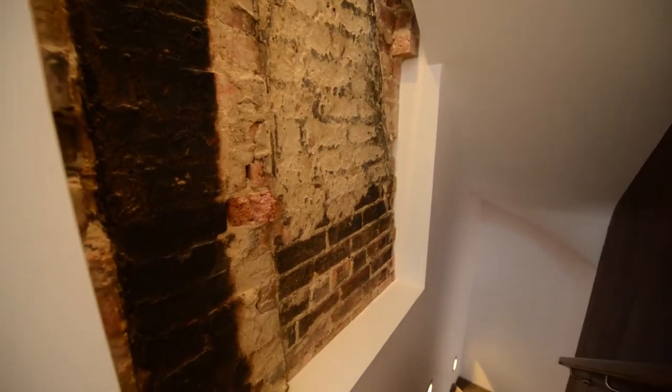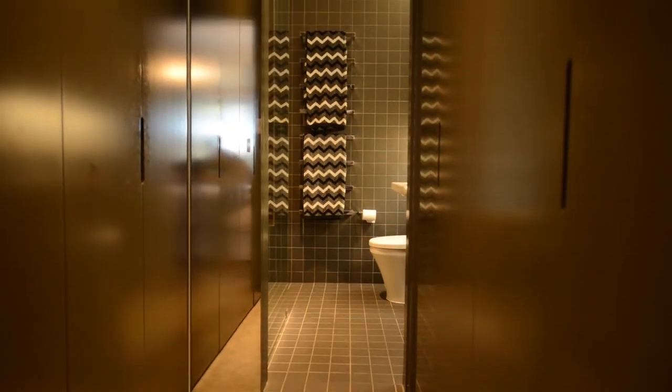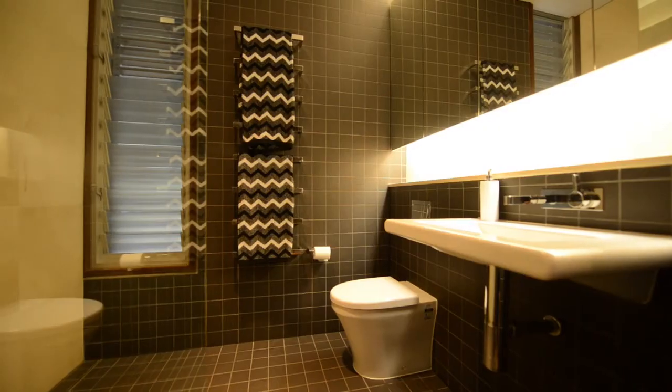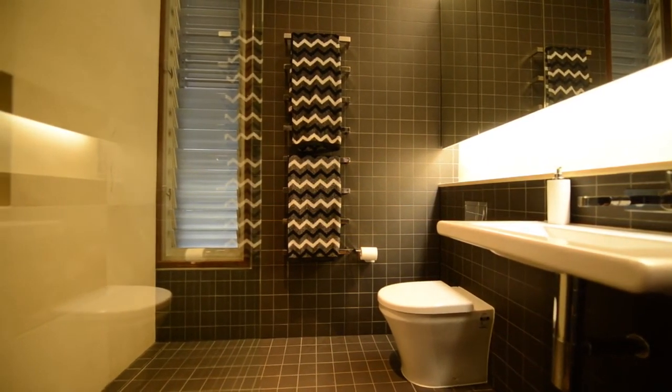Now, the ensuite is a really tight space. How did you manage to fit everything in there? Well, they wanted a walk-in wardrobe and an ensuite, which in a house like this is a challenge. So we used the circulation space, which feeds into the ensuite, as the wardrobe space, and the sliding doors at either end of the wardrobe are the mirrors.